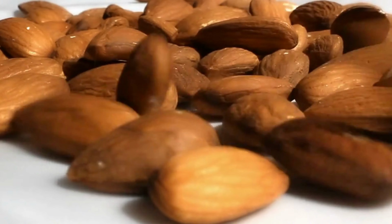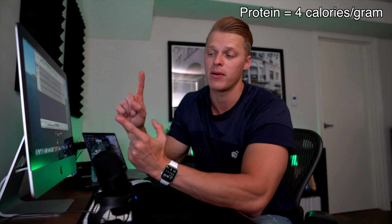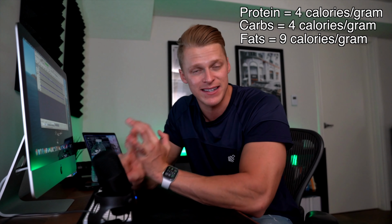So I would, at the very minimum, recommend 15% of your total calories come from fat. Fat is used to regulate and synthesize hormones, so you obviously don't want to be messing around with that. So at least 15%, and then the rest of the calories can be split among carbs and fats. And if you didn't know, 1 gram of protein is 4 calories, 1 gram of carbohydrates is 4 calories, and 1 gram of fat is 9 calories.